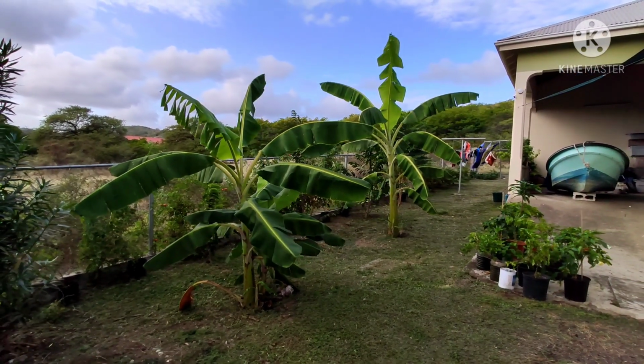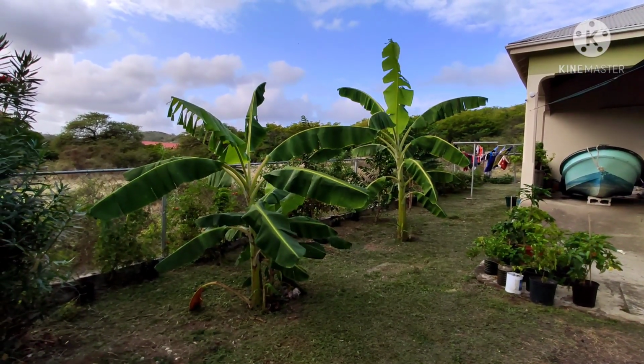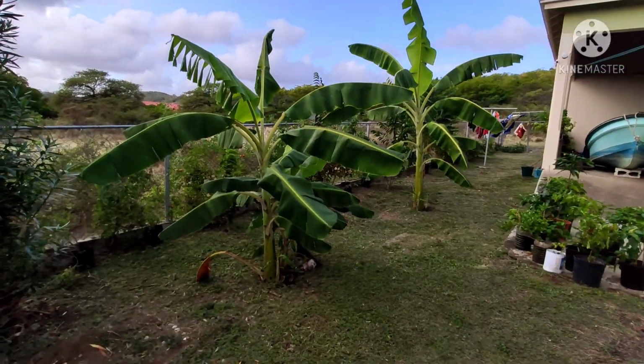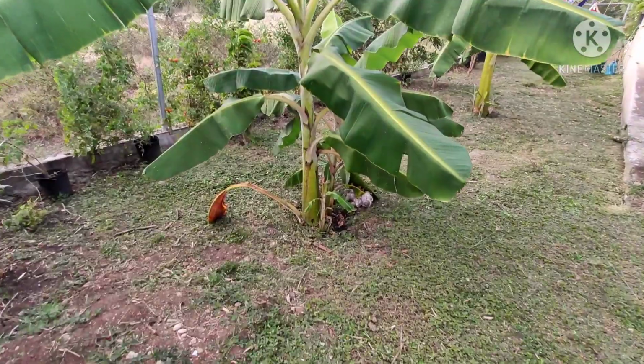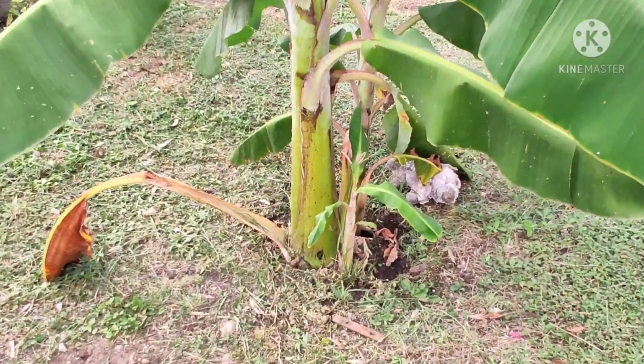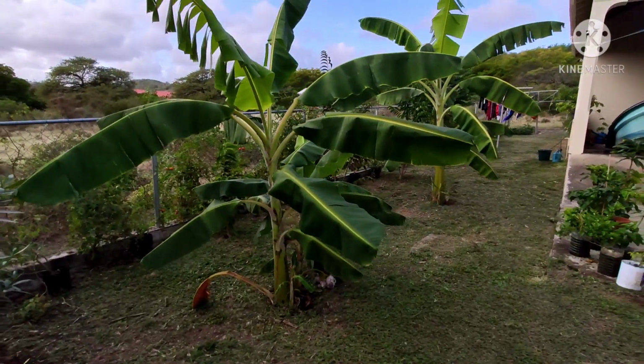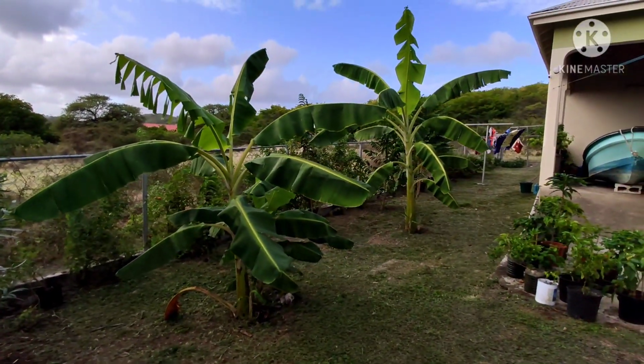You see my two bananas there. I'm not sure if they were in the last video. I think they weren't. So they're 3 or 4 months old. They started off as little suckers we got from a friend of ours, around about that big, not very big. And they've grown pretty tall, I think you'll agree, in the last 3 months or so.